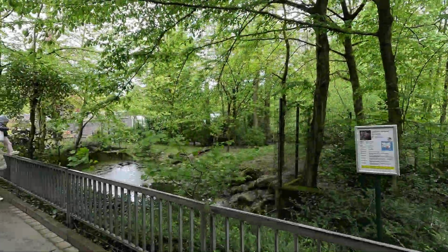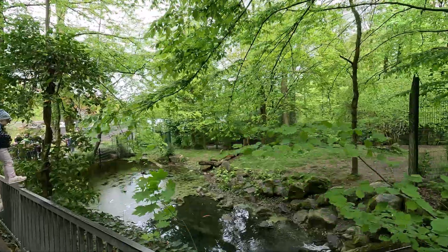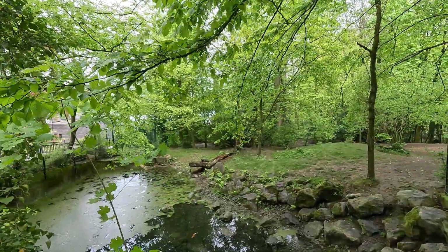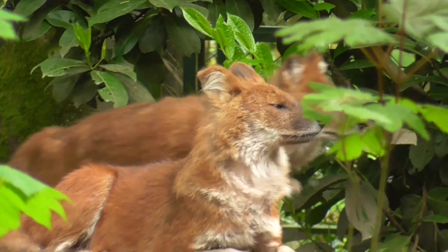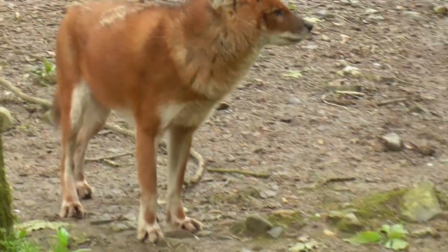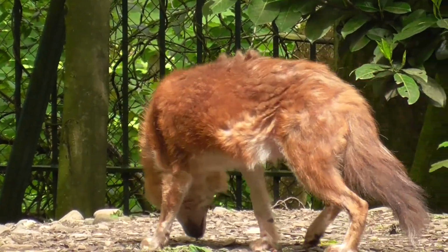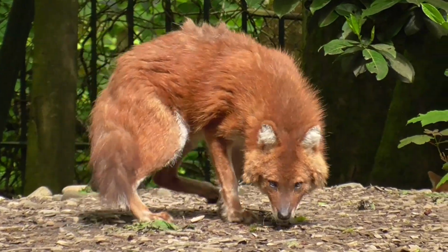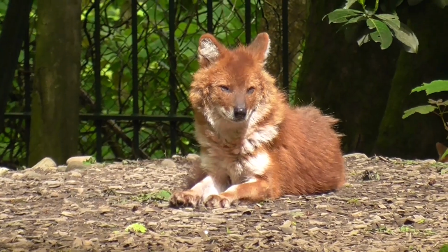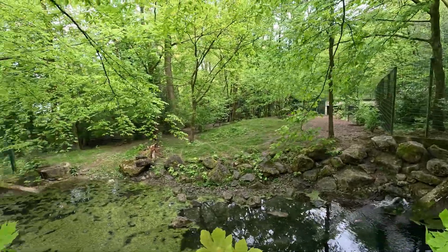So next up we've got the Grüne Zoo Wuppertal, and what I love about this one is that even though it kind of looks like we're looking down into the enclosure, because it slopes up in the back, you still get these really nice level views with the dholes for when you're taking pictures or filming stuff, so you can get some really nice shots and footage here of them, which I really appreciate. I got some beautiful footage of the dholes here, as you can quite clearly see. The enclosure also is really nice. Wuppertal is also a lovely forested area.